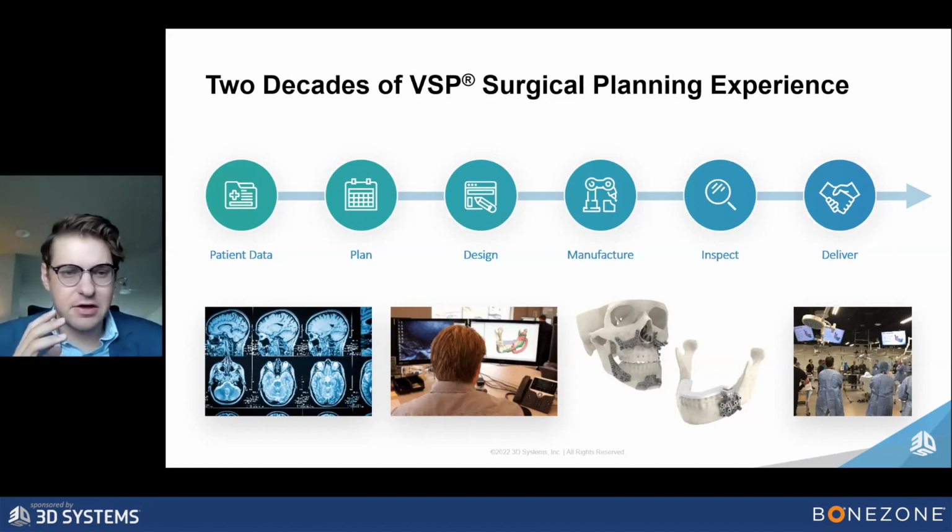Once we have a patient-specific case that has been planned and approved by a surgeon, we move on to design. And whether that's a patient-specific anatomic model or a patient-specific implant, we go through the same design software, and we use Geomagic Freeform, which is a software that allows you to model organic shapes that are incredibly important for patient-specific applications. Once we have the final anatomic model, surgical guide, or implant, we then move on to manufacturing.